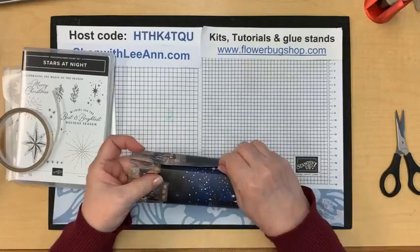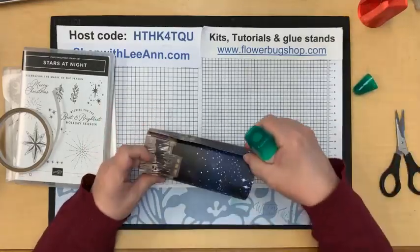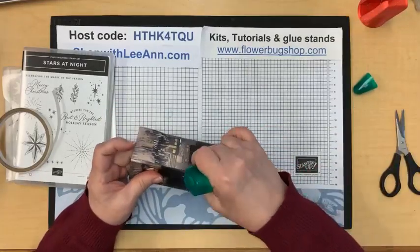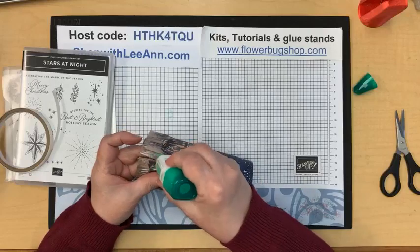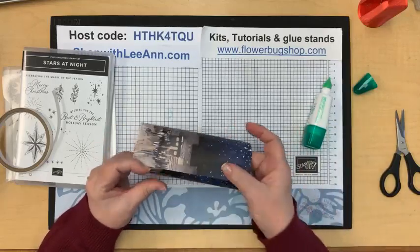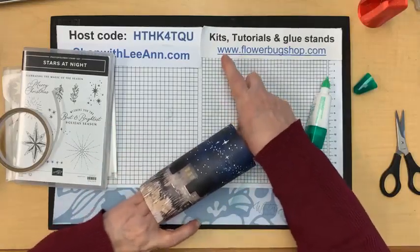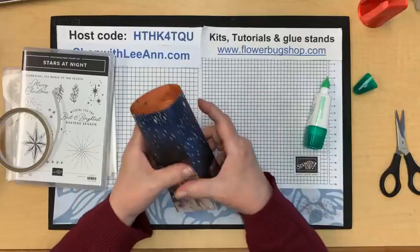Okay, and you know what? I'm going to have to use some glue. I had my tear and tape on the wrong side. I should have had it on this edge. So probably better to put it on the edge that doesn't have the score line. Okay, so there's our kind of a tube, right?